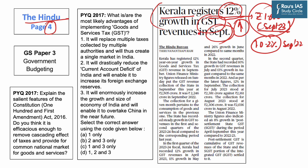Hence, the topic of our today's discussion is GST tax mechanism. Now, why are we discussing this particular topic? It is because the GS Paper 3 syllabus highlights government budgeting, and GST is an important component of taxation revenues for both central as well as state governments.